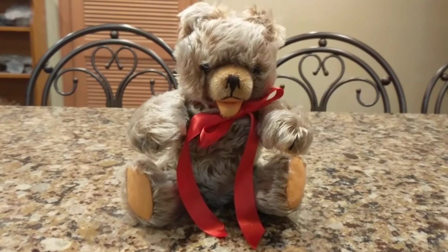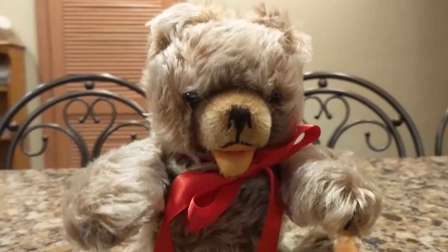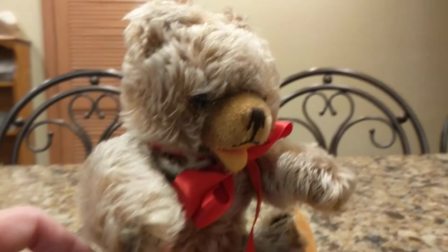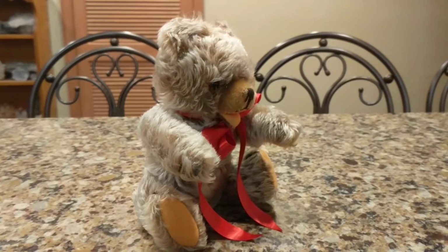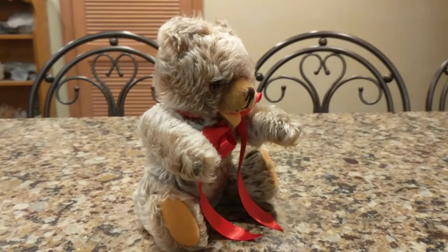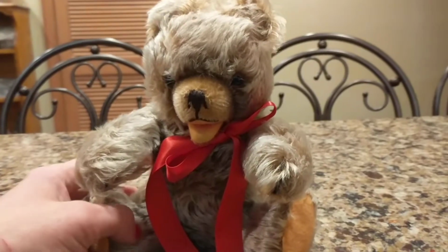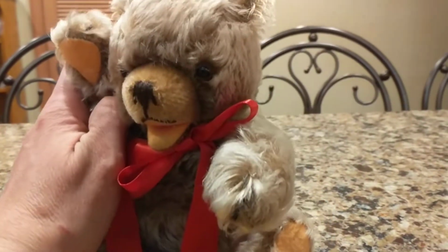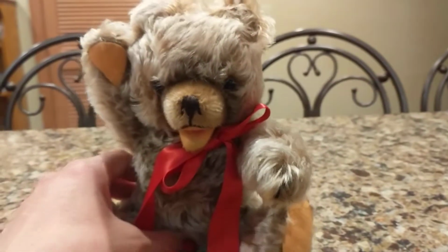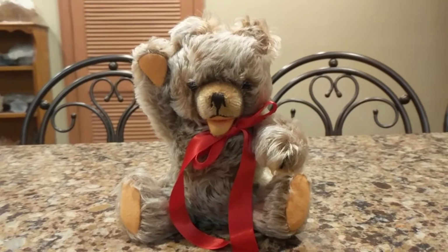He has a little satin, little red ribbon tied around his neck from the previous owner, and he's articulated, meaning that his head swivels and his legs swivel and his arms swivel. So his legs, arms, and head swivel. And so you can pose him in all different ways. Let me place one of his paws upright so I can show you him waving. And as you can see, that is just too precious.